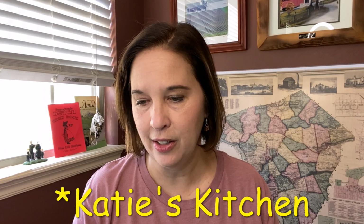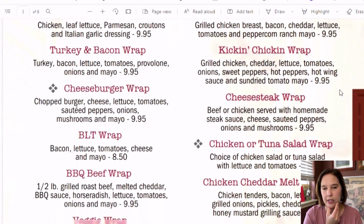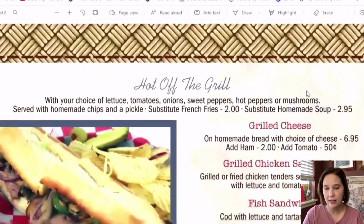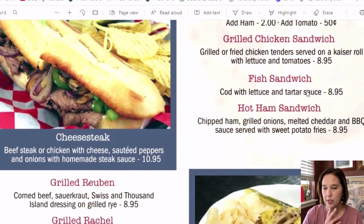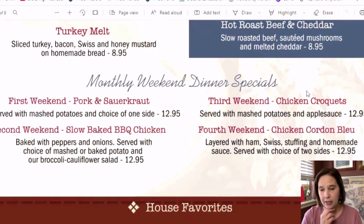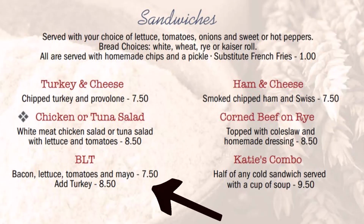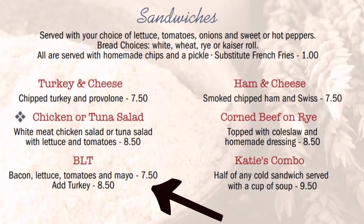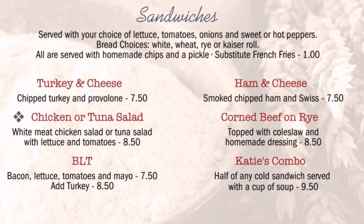We're going to look at Katie's lunch menu just to compare. They have a lot of options here for food every single meal of the day. They are closed, I believe, on Mondays and Sundays, so keep that in mind. Here we go for some lunch and dinner options. You have some $10 or less wraps and sandwiches. Now here's the grilled cheese, fish sandwiches, hot ham sandwich, that sounds yummy. More sandwich options, all for under $10. But here's our focus, which is the BLT, and here at Katie's they are charging $7.50 for their typical BLT. It does come with chips and a pickle, which is also comparable.